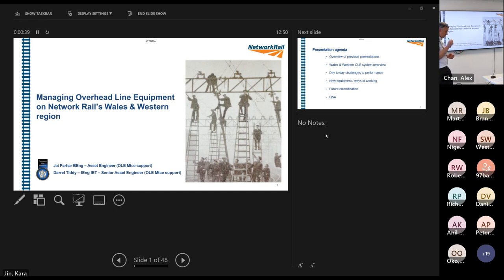Myself and Jay Parhar will give an overview of some of the day-to-day challenges with overhead line equipment, along with some of the technology which is coming on stream in the next few months, and indeed some of it has. We'll take a look. As you can see in the photograph, that's a piece of electrification.